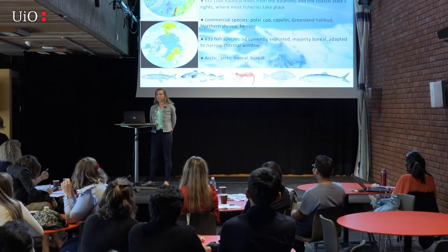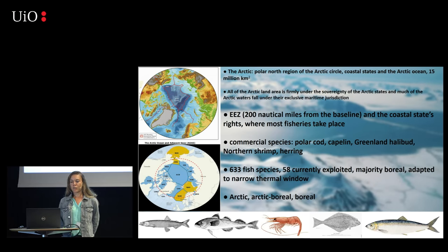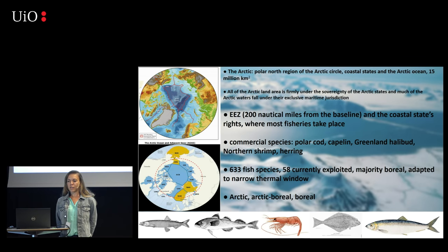So, as we might already know, the Arctic is a region that extends in the northernmost part of Europe, and it's an area that covers 15 million square kilometers. In the center, there is the Arctic Ocean, surrounded by its adjacent seas, and also by the coastal states of America, Canada, Norway, Sweden, Finland, and Russia. So these countries have, according to the law of the sea, the right to fish in their exclusive economic zone, which extends to 200 nautical miles from the baseline.